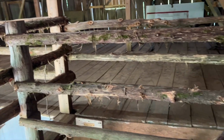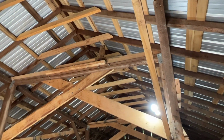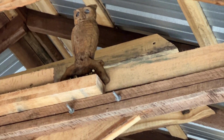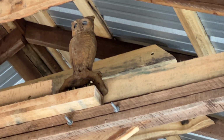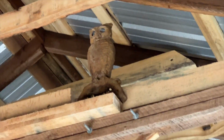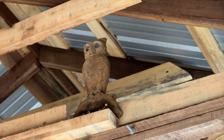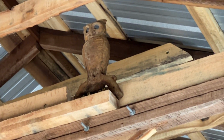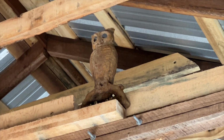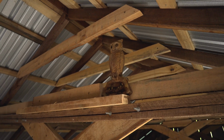Now, I got something to show you up here in the loft. If you look up there, Sally might have to zoom in on that guy. I was leveling the ground in the machine shop and I dug this up. It's a cast iron hoot owl, and he was about a foot deep in the machine shop. My wife, Nancy, asked, where are you going to put the owl? I said I haven't decided yet. She said there's only one place to put it, and that's in the top of the barn. That's where the hoot owls are. She was absolutely right. So that's what we did. It's a permanent fixture. I love that.